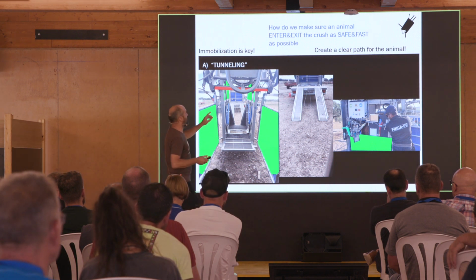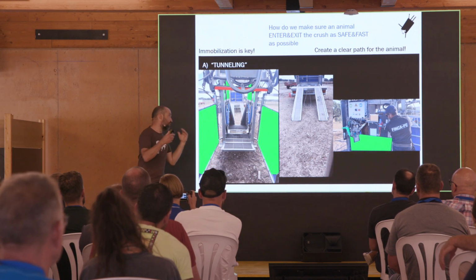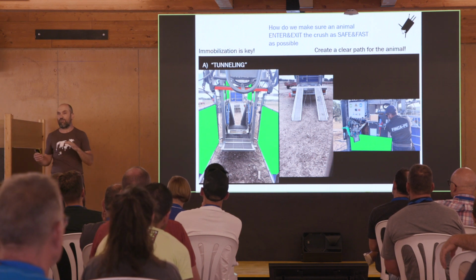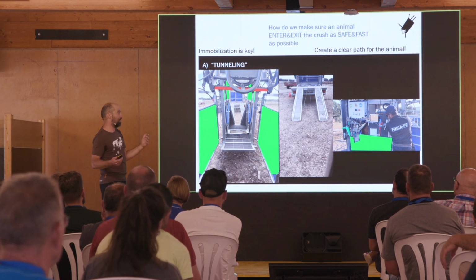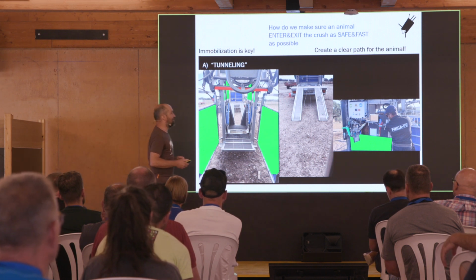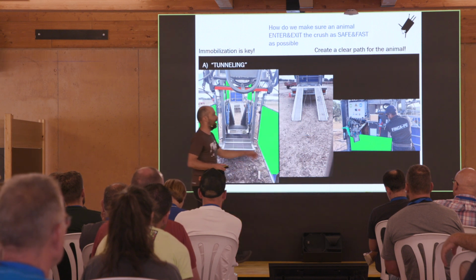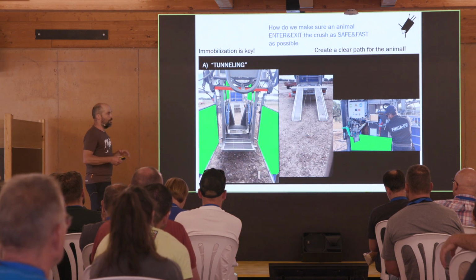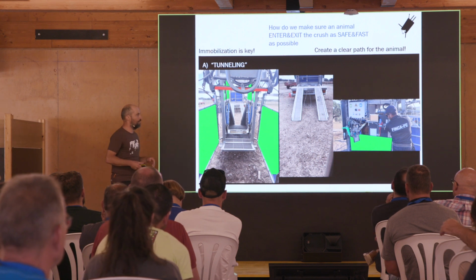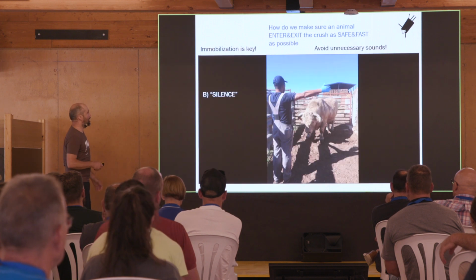Also, we additionally use some metal plates to make more tunneling, but also to protect some hydraulic and electric parts of the crush. That is important, especially with the bulls with horns. And additionally, as I will tell you in a while, we put another simple panel in the lateral parts, so we get additional tunneling.